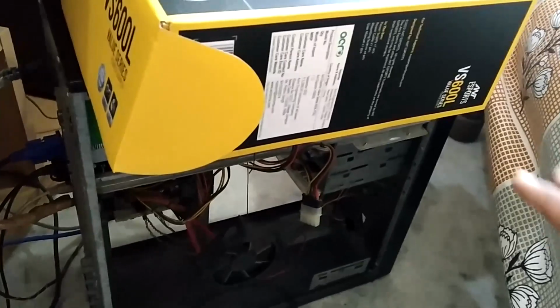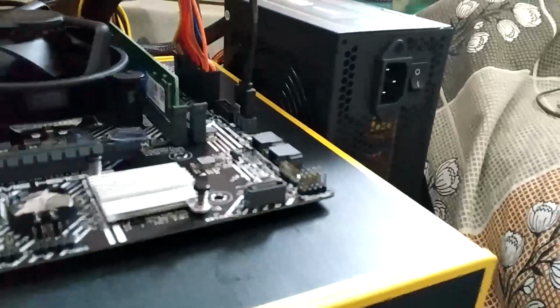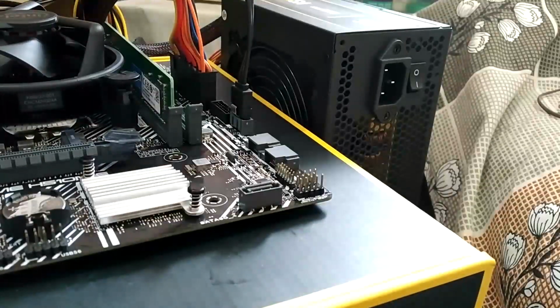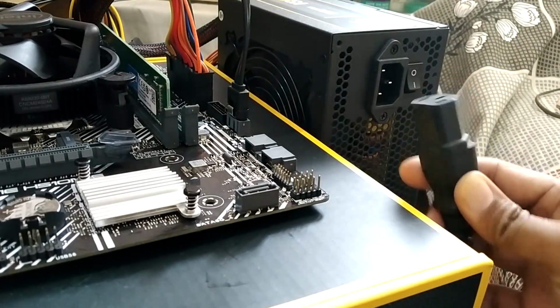Alright, so as you can see, I've put everything on top of my old computer. Here's the motherboard all put together. There is our power supply. So let's connect a power cable to our power supply. So here is my power cable. So let me just plug this in.